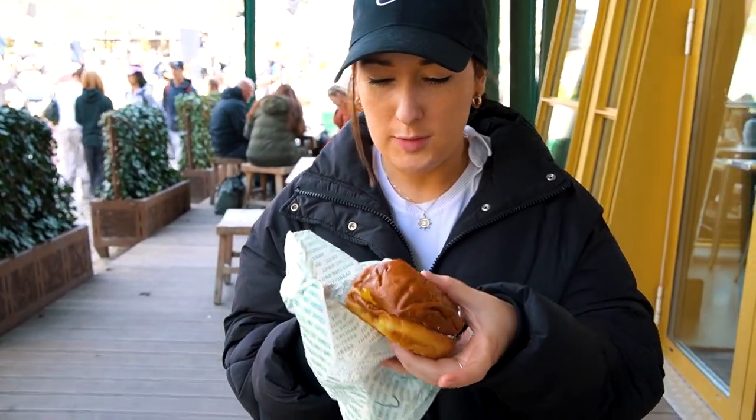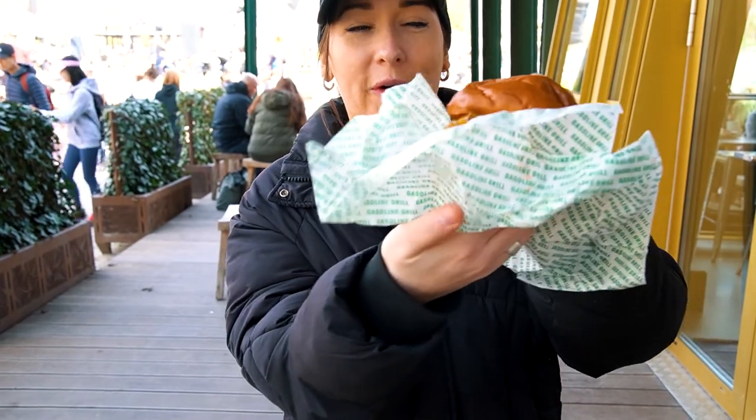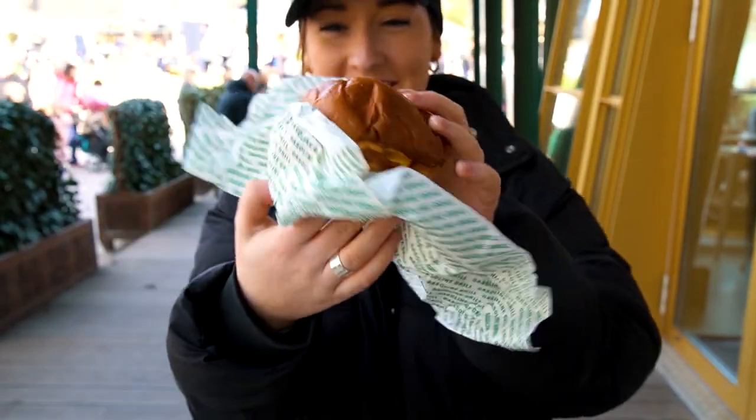Really good. Really good? Yeah, you can tell it's a high quality burger. The meat is just juicy. Yeah, perfect seasoning as well. Not too much and not too little. For just the cheeseburger, I think it comes with pickles and onions. Can you see that? Is that in focus? Okay, let's give it a go.